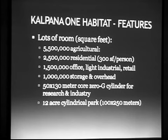This habitat features a lot of things. 5.5 million square feet of agricultural space, 2.5 million of residential, which is equivalent to roughly 300 square feet per person, which is about the same as the rooms over in the hotel here for a couple. Our hotel rooms are 600 square feet. Actually, they're a little bit less. So that's how much space we're talking about. So if you think you could live in that, that will work. Okay, we'll speed up a little bit.